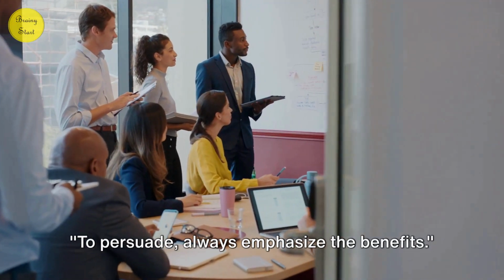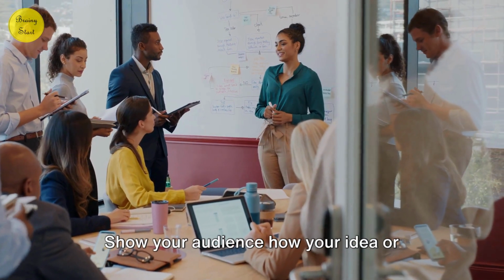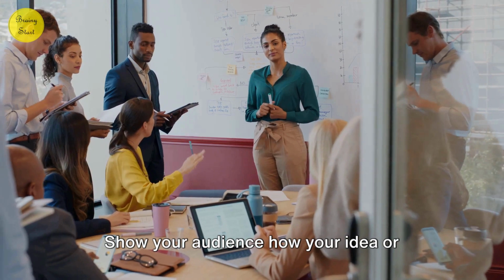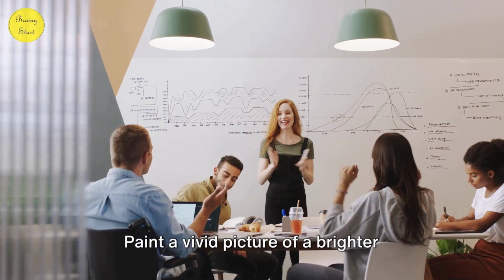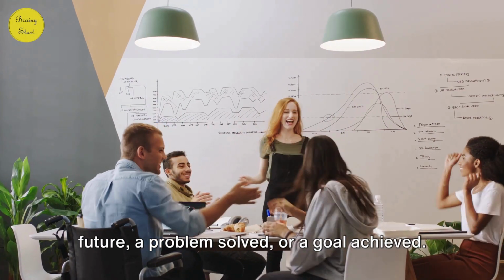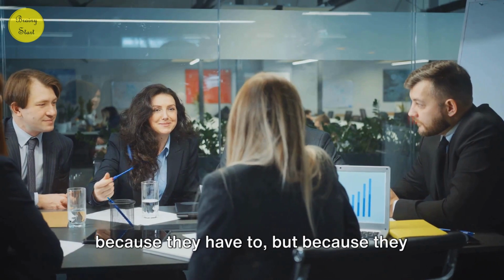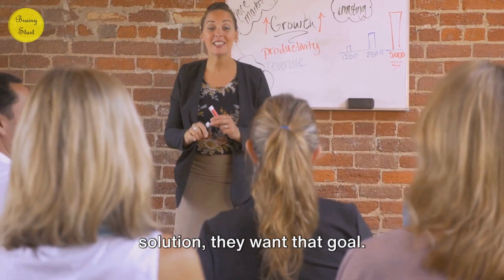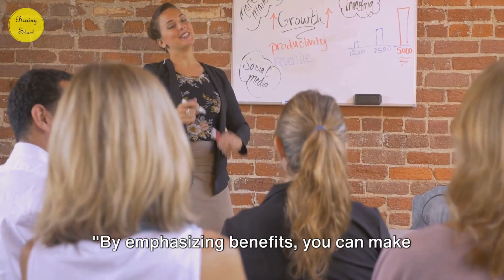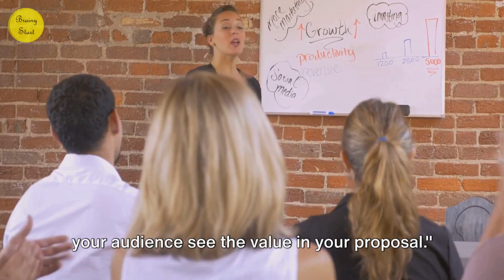To persuade, always emphasize the benefits. This is the golden rule of persuasion. Show your audience how your idea or proposal can positively impact their lives. Paint a vivid picture of a brighter future, a problem solved, or a goal achieved. This motivates your audience to act, not because they have to, but because they want to. They want that future, they want that solution, they want that goal. By emphasizing benefits, you can make your audience see the value in your proposal.